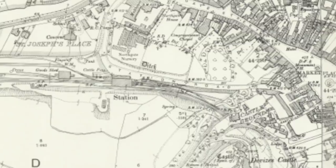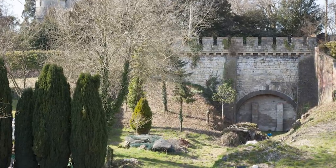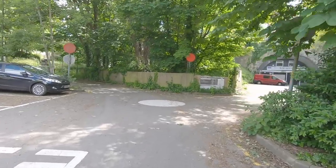And ahead of us is the old tunnel. So we're not going to make any feature about the tunnel as such, because you can't get in it. One side is blocked off under the castle, and the other side is now home of the ranges, which is the shooting range. And there it is.